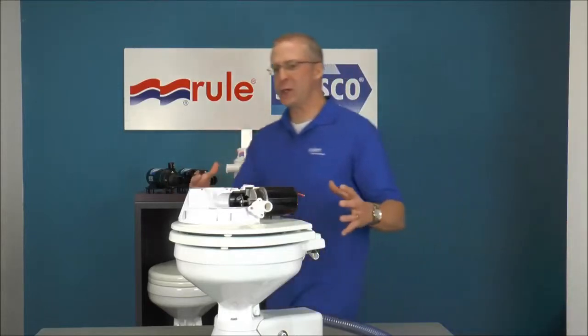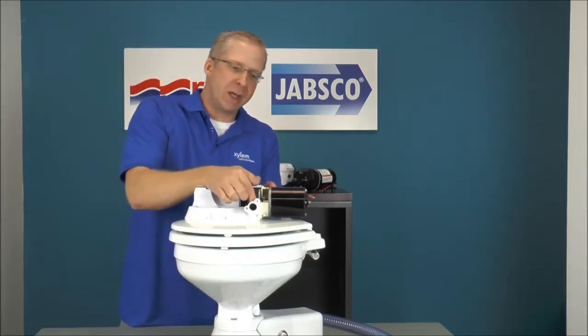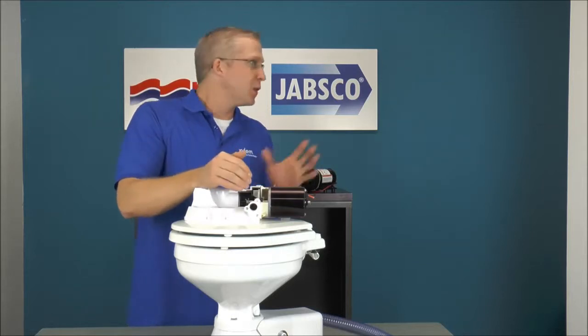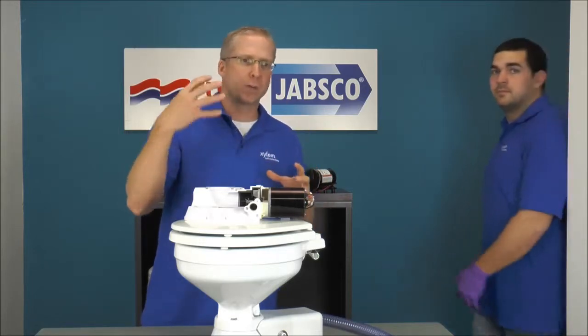Well, what we showed you up in the lab was a clogged discharge line. The water was swirling around up here, going through the base assembly, coming in contact with the macerator impeller, but it had no place to go. What Jeff's going to do is show you one way to try to isolate where this issue could be, either the joker valve or a plumbing issue.